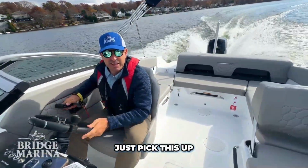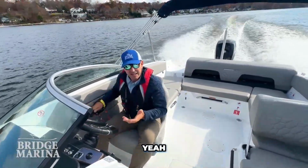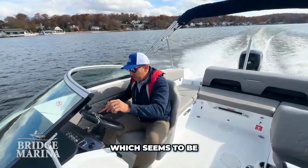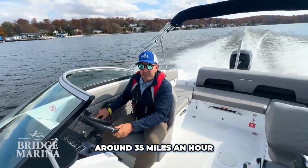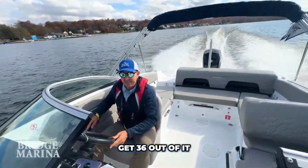Let's just pick this up and see how she runs. And I'm just gonna trim up as I'm throttling up. Yeah, nice giddy up. And it's running probably near top speed, which seems to be around 35 miles an hour. Just trimming it all the way out. Looks like we'll probably get 36 out of it.